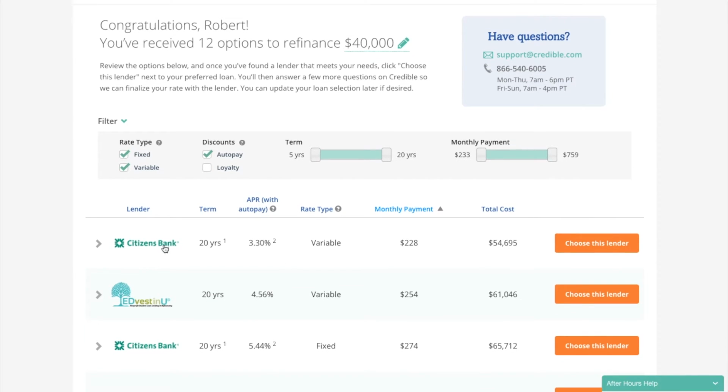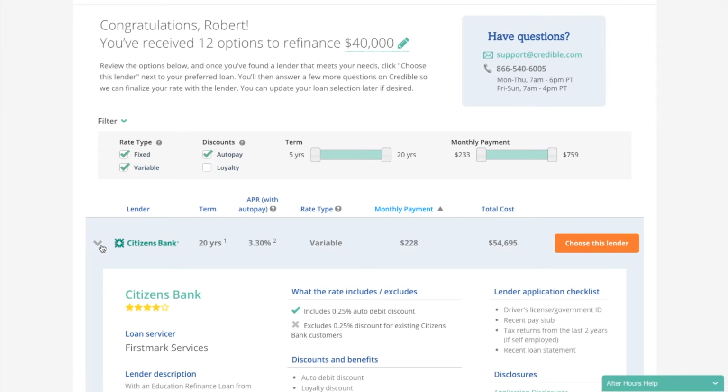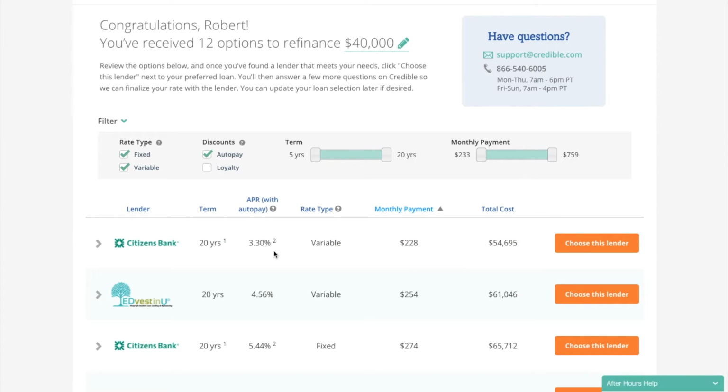So let's just talk about the Citizens Bank one right here. Right now the variable rate starts at 3.30%, and the fixed rate is at 5.44%. So that's over 2 percentage points difference. You have to see what the actual terms are, but typically these rates won't rise by, say, more than 1% a year. So already it'd take 2 years and you'd still be lower than this. It would actually be almost 3 years until you are above your fixed rate loan. But you're going to get 3 years of savings in there.